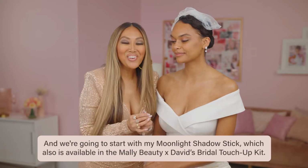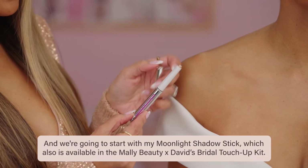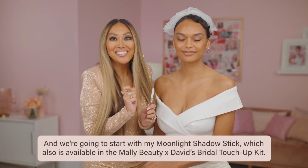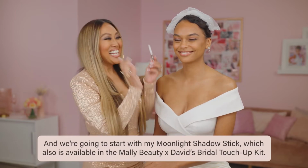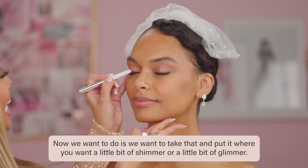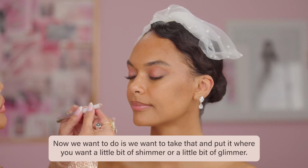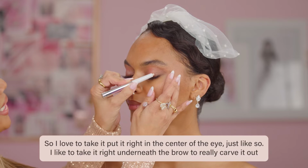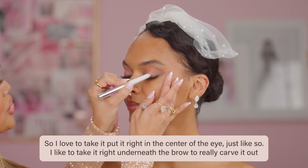And we're gonna start with my Moonlight shadow stick, which also is available in the Mally Beauty David's Bridal Touch-Up Kit. Okay, now what we wanna do is we wanna take that and put it where you want a little bit of shimmer or a little bit of glimmer. So I love to take it, put it right in the center of the eye, just like so.